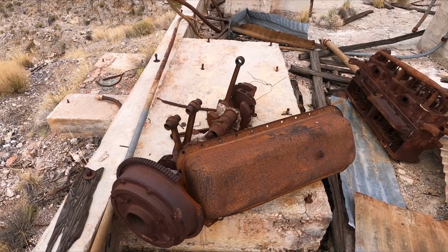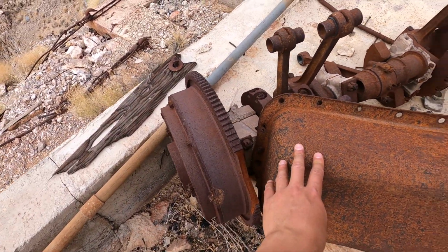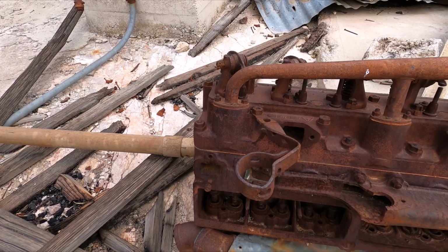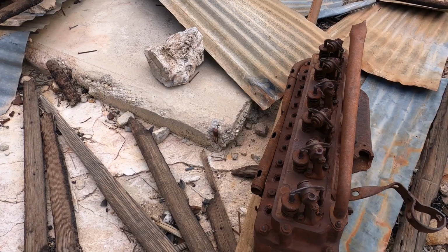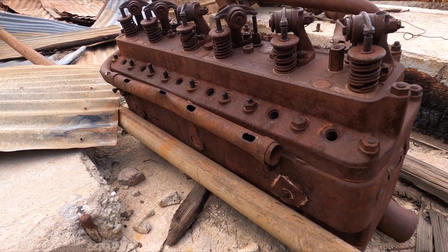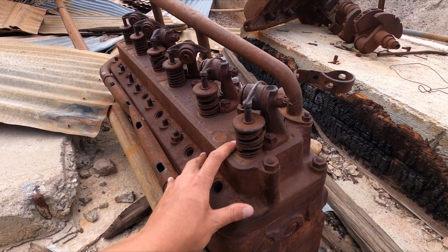Ooh, and then right here, looks like this is the crankshaft off of an engine. And then right over here, looks like we got the whole engine. Yep, that's an engine. I really have no clue how old these are, but if I had to guess, probably 1930s or so. Looks like this baby is a 6-cylinder.